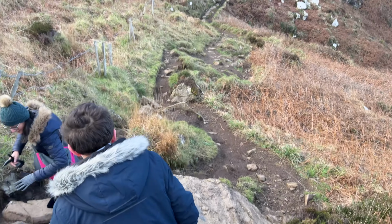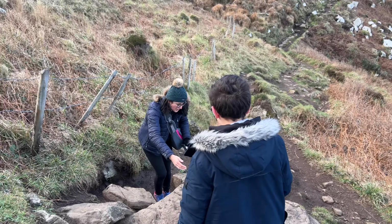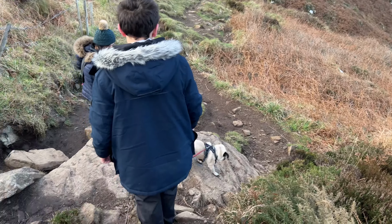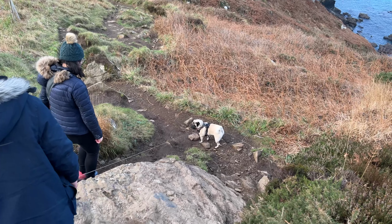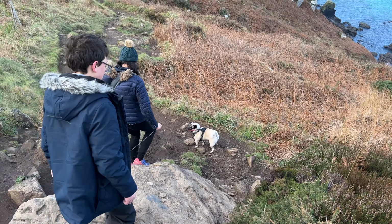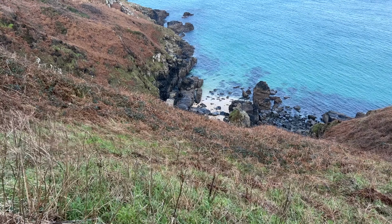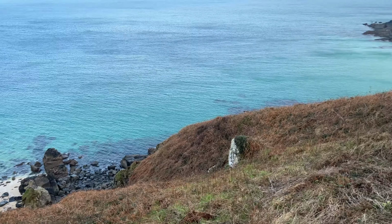I have some good boots to go down here. We might do a little bit of boot discussion later, but I'm wearing some Hanwag sort of German Bavarian boots, which are rather good. See that pug? Just scamper down the side like an amazing mountain pug. Like a beautiful little beach down there. Don't know how you'd ever get to it, but it's still a pretty cool beach.